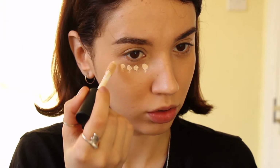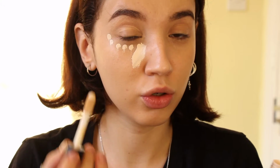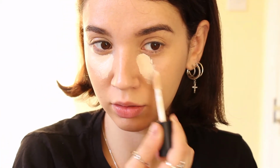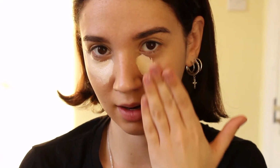Don't do just this. Make sure you go down a bit. Now, you can choose to do the triangle thing that everyone does. I don't do this often, I don't know, it's not my thing, but you can do just this, go down a bit, and from here start blending. Literally, the reason I choose to do this is because I think I need more coverage right here where I apply the product first, and then I'm gonna blend it like this and I'm gonna go down.